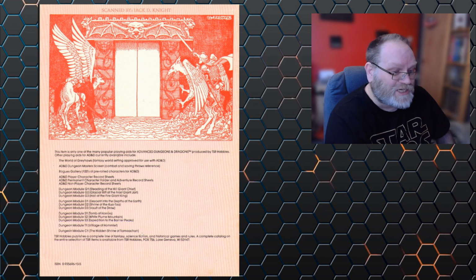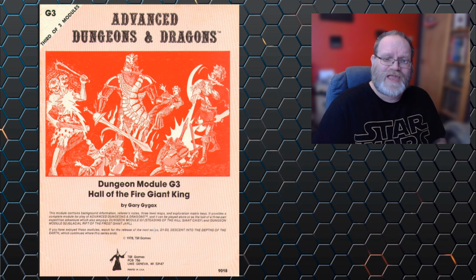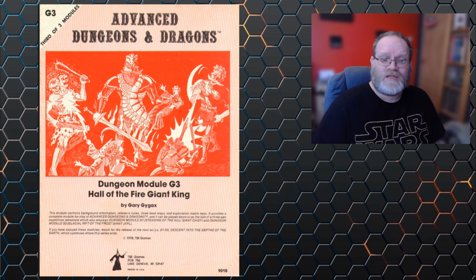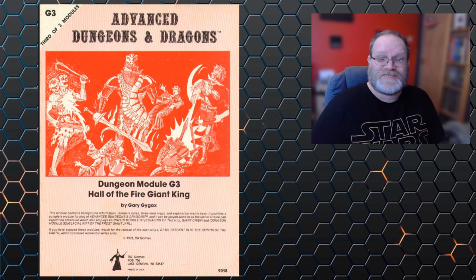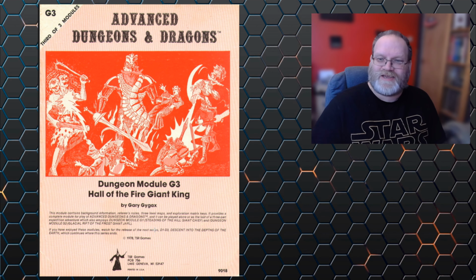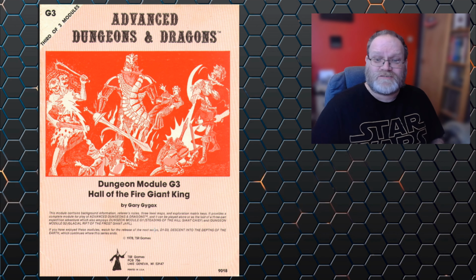So this is the culmination of Against the Giants, and it's a really interesting twist on things. Instead of just dungeon delving, it does make it more like a military assault, where you're attacking, retreating, attacking again. It's different quests or assaults on the fire giants, taking things in an interesting direction. I think it's a really nice ending to Against the Giants.